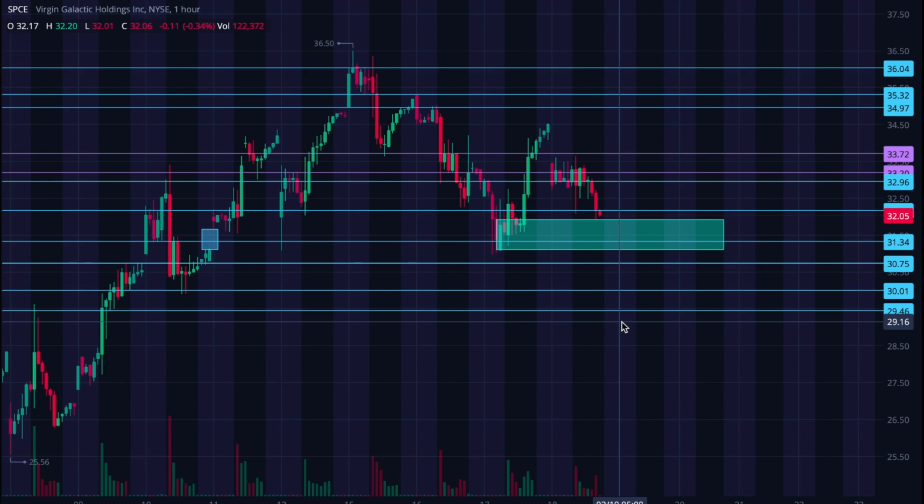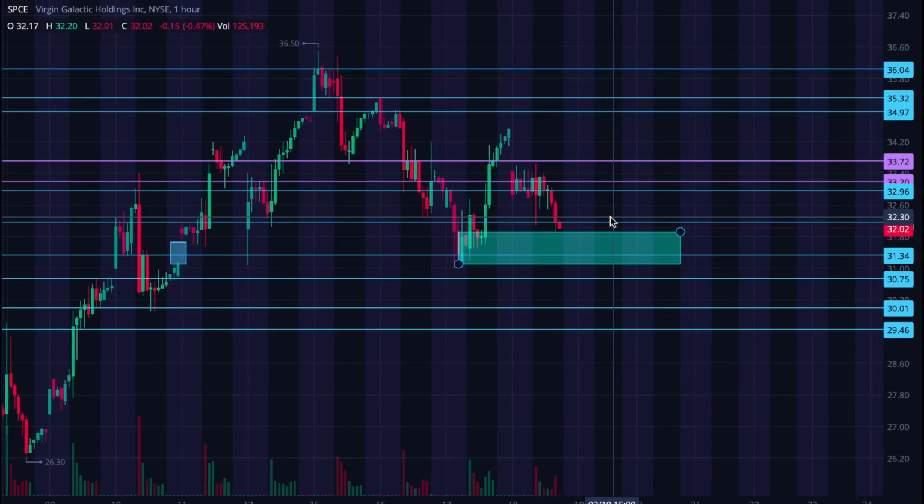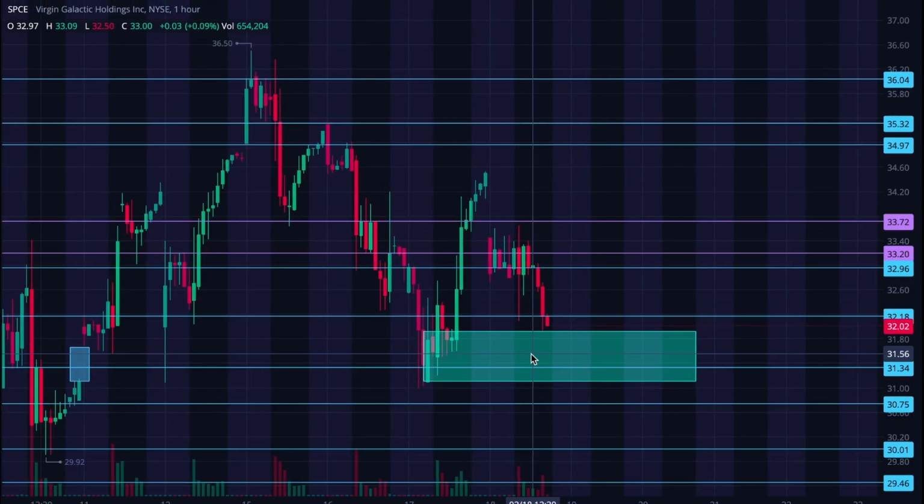So the first one on my list here is Space, SPCE. I've had this green buy zone for a while. I actually bought while it was in here yesterday, and we had a nice pump up and now have fallen down. What I'm going to be looking for, and you're going to see me throw this into a bunch of the charts that we look at today, is to keep this buy zone here. I think that if we get into here on Space, there's a great opportunity to buy this dip.